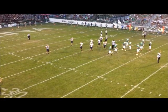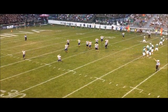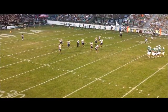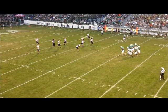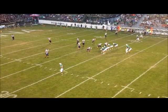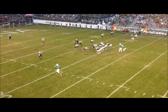That looked like a little broken play. This guy comes from the outside. Between the 29 and 28-yard line. So give him 1 on the carry. Second and 9. On the 28-yard line. He's on the 28-yard line, so second and 8 for the Bulldogs.